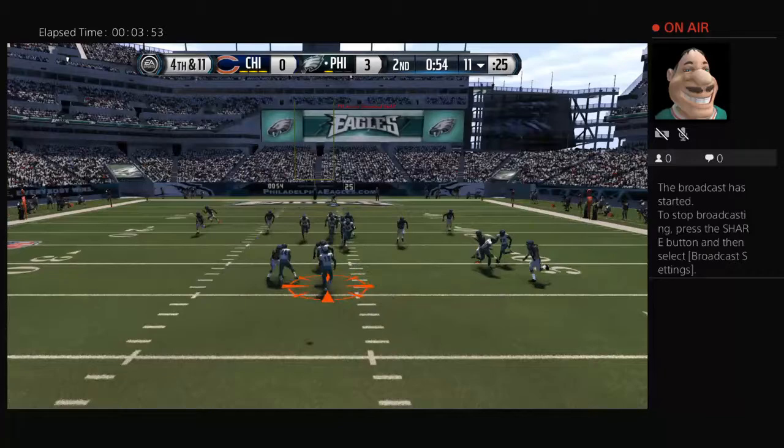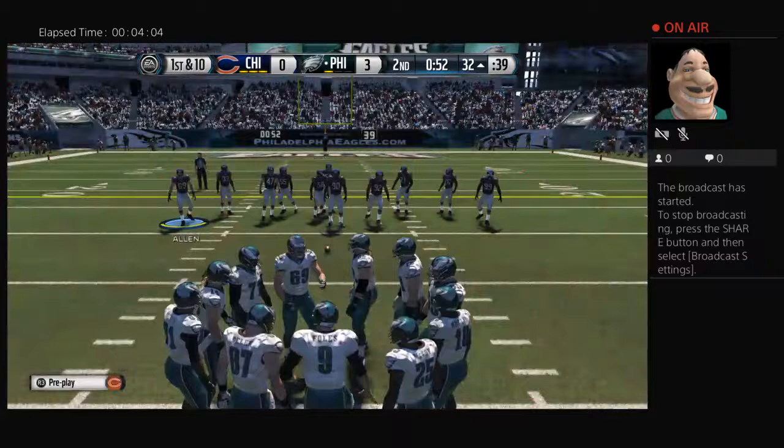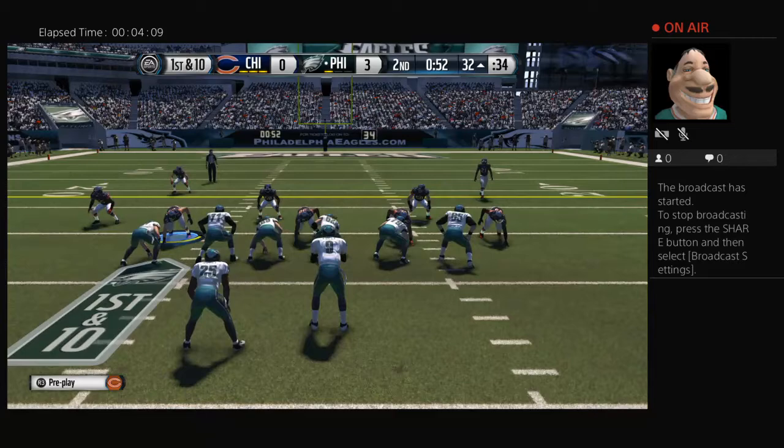Johnson's tackled down at the 32. They come to the line of scrimmage in an excellent starting point. McCoy lines up in the backfield. First down and 10.